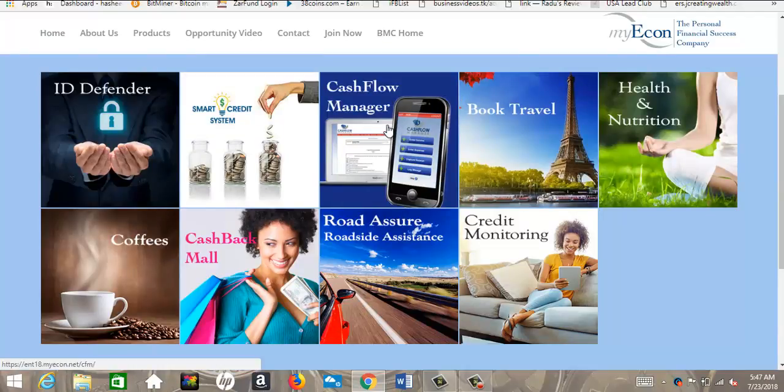There's a cash flow manager to track your expenses and income. You can book travel, and there's healthy nutrition. I really haven't been through the healthy nutrition yet, so I can't tell you much about that. The credit monitor to monitor your credit, roadside assistance, and the cashback mall. Cashback mall is big. You get cash back from many places that you shop, JC Penney, Macy's, and some of everything.